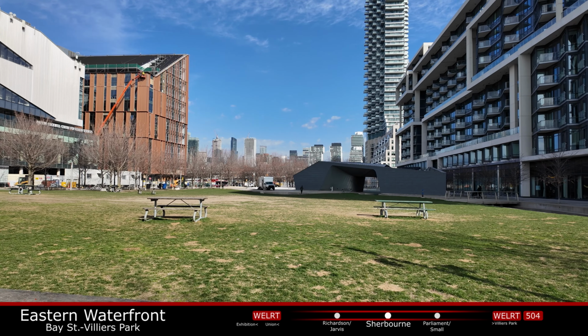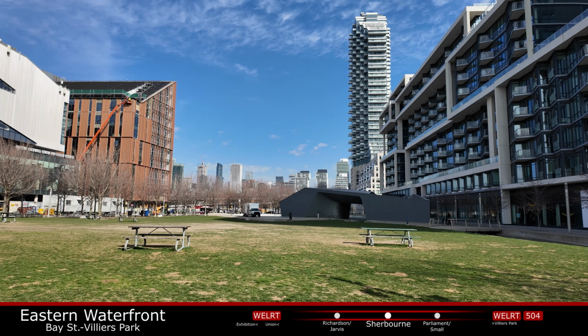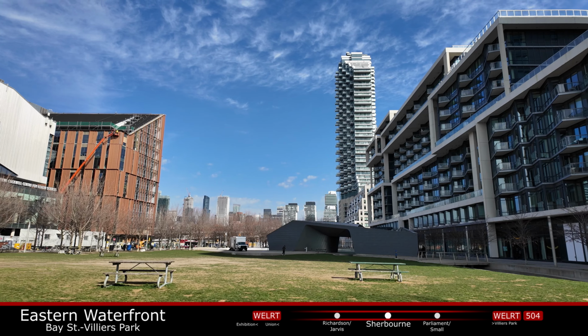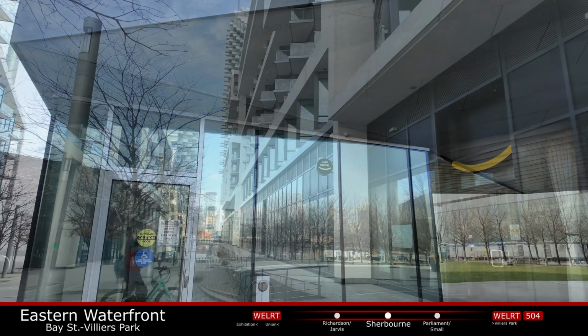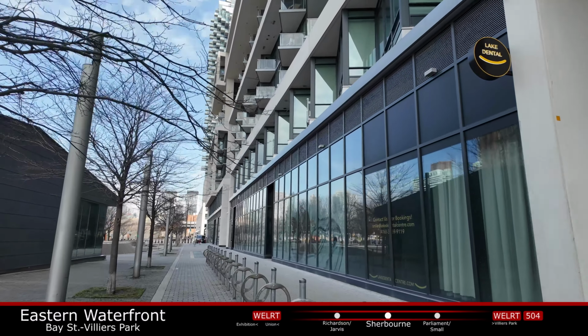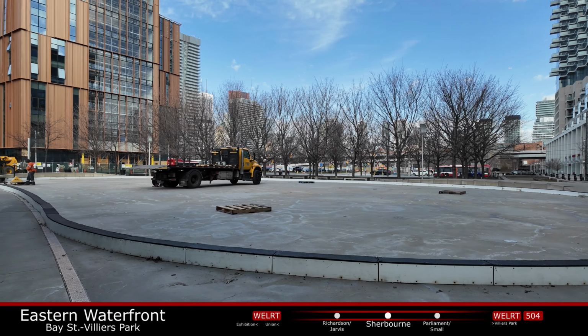Outside of the main George Brown College building at Sherbourne is Sherbourne Commons Park, a large park space with the potential for additional retail in and around the park, and in the winter there's also an ice rink, making this a great year-round destination on the waterfront.